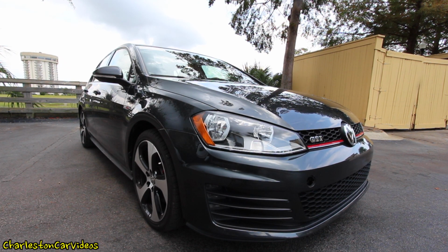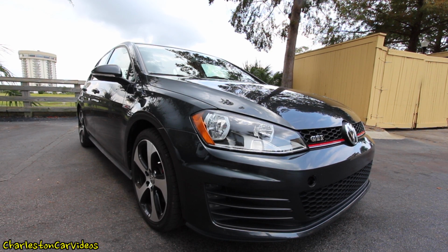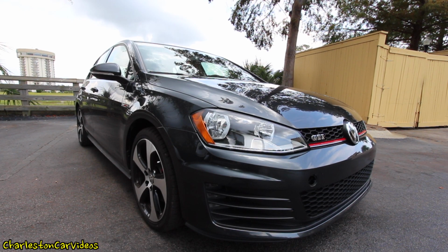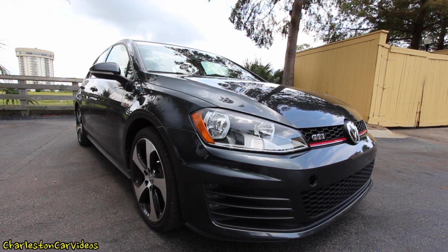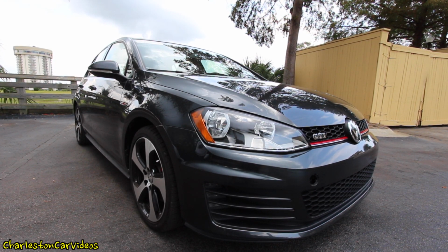Now, some vehicle details about this particular car. If you're curious on what kind of fuel economy you'll get in a GTI, according to the window sticker, 33 highway miles per gallon and 25 throughout the city, which is pretty good. So not bad at all. I mean, you're wanting to get good fuel economy with a smaller car like this, and you can definitely accomplish that with the GTI.